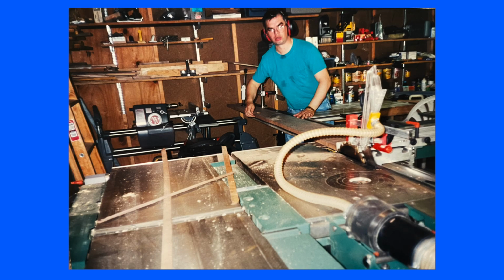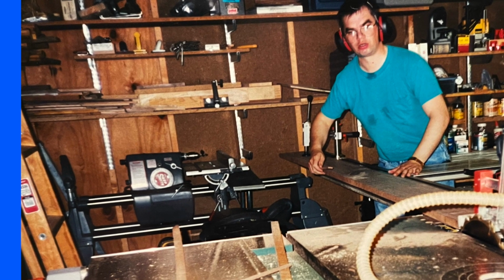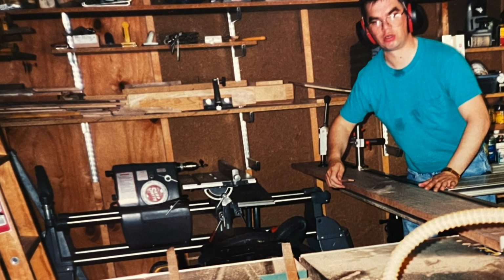When people hear combination machine, the first thing that comes to mind is a Shopsmith. Look against the wall behind me, you will see a Shopsmith. You will also notice there's no comparison.